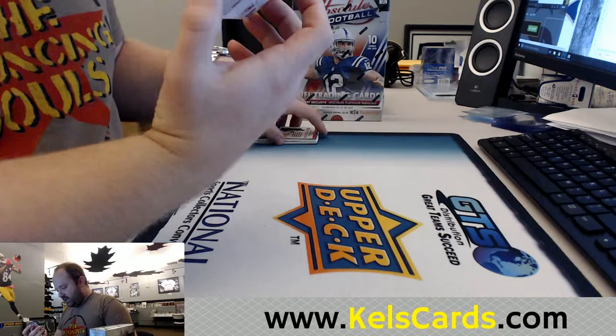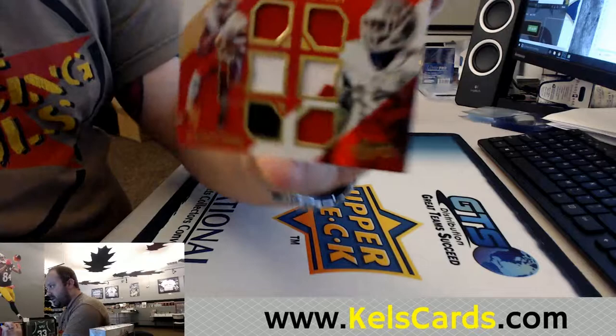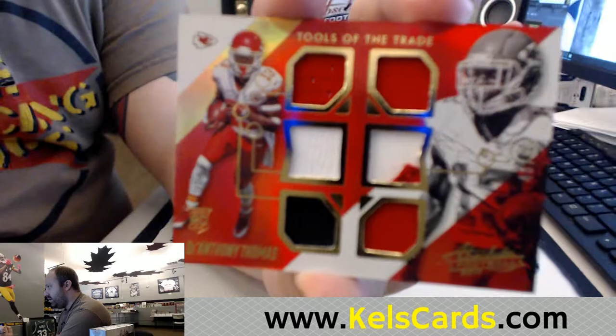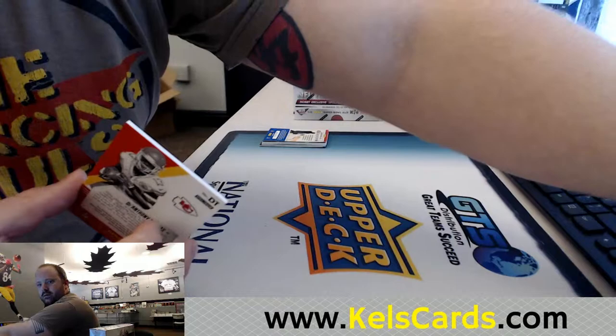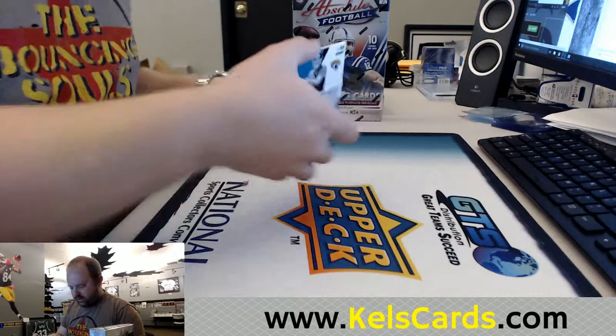Another six patch, three color, 48 of 99. Tools of the trade from the Kansas City Chiefs, D'Anthony Thomas. Focus. There we go. I don't believe so yet, no. We'll do a recap once we're done here, but I don't think there's been any Vikings yet.